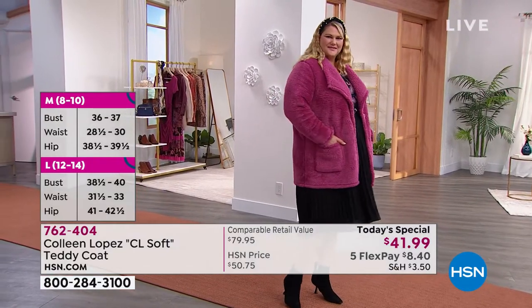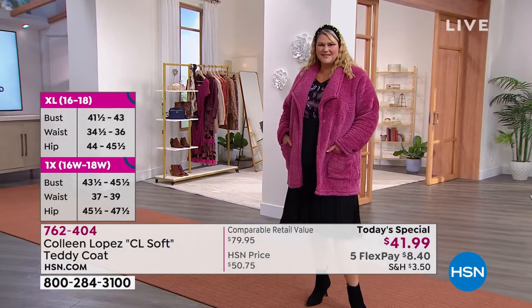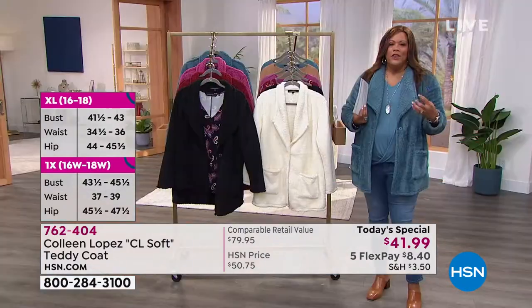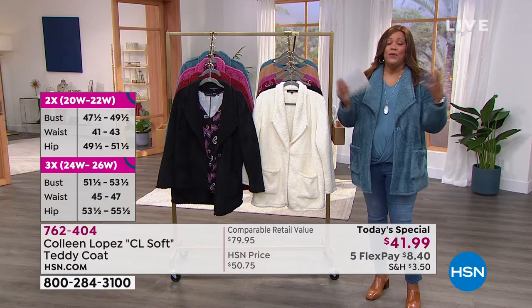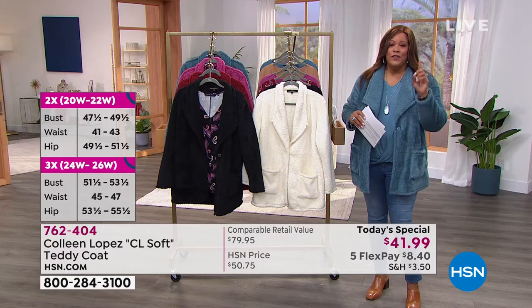It's timeless because this has been around, the teddy coat, that teddy bear knit is just a form of fleece. It's been around since the 1920s. It's back with a vengeance. You know, they say never get rid of your good stuff.